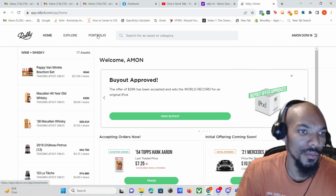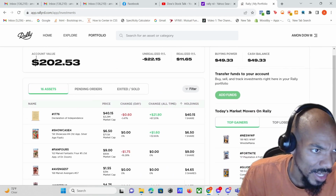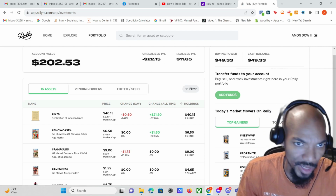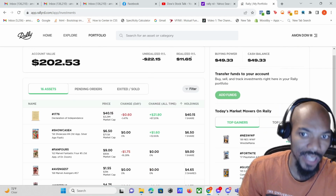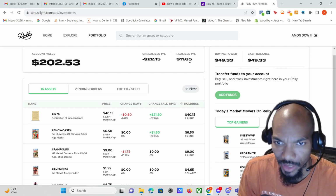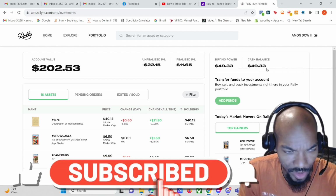Now I go to my portfolio. Now I don't have that much in here. So as far as my account value, $202.53. Unrealized, that means I didn't actually sell it yet, so I'm down overall $22.15. Realized, that's the ones I actually sold and locked the profit in, which is $11.65. And as far as cash, I have $49.33.